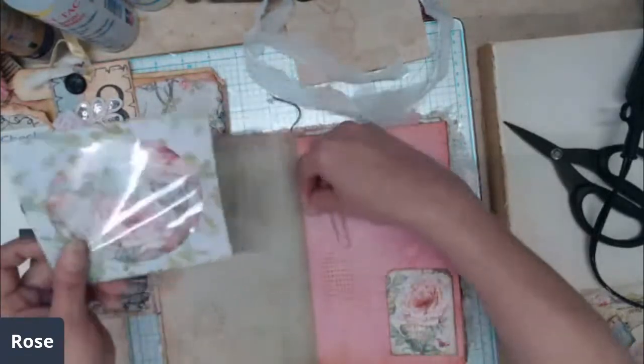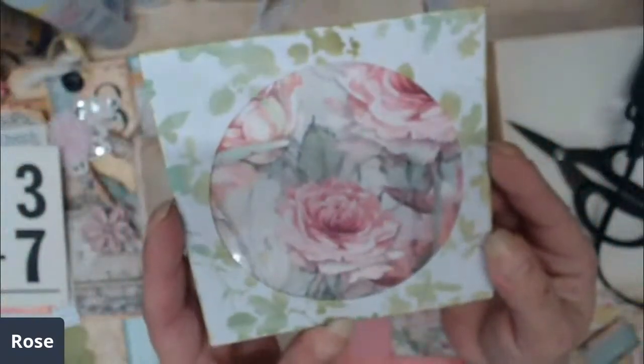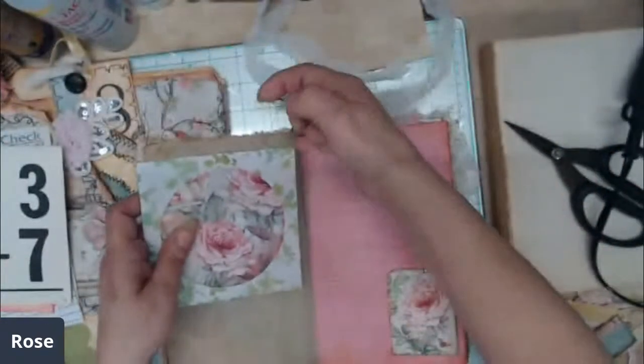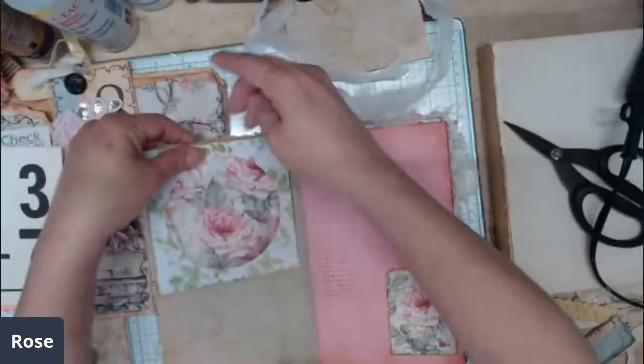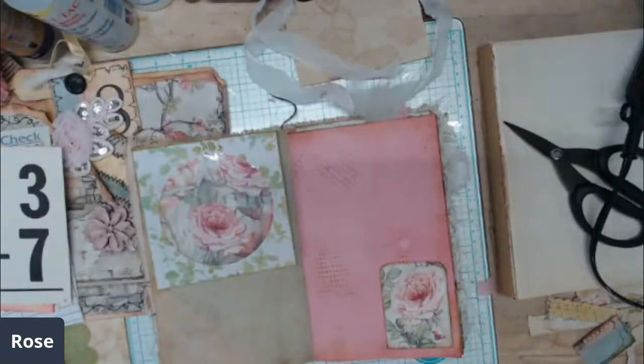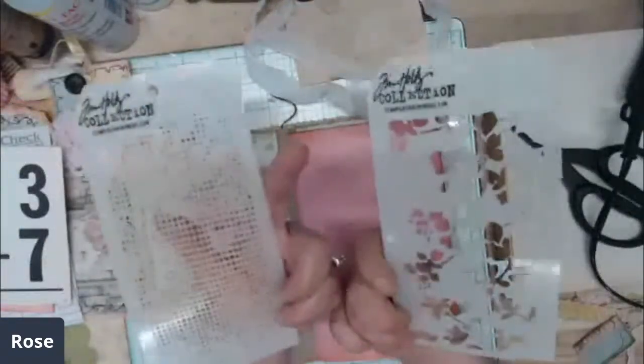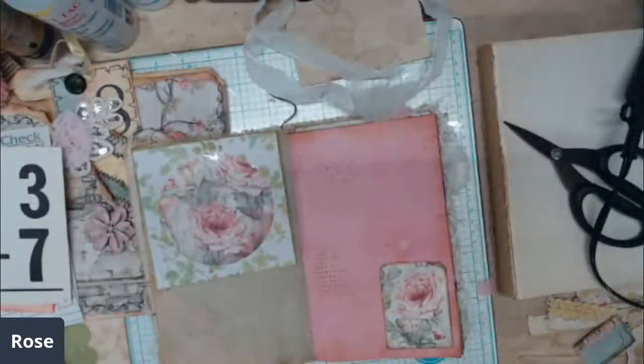That is just your paper, the Stamperia House of Roses paper. That looks really nice. I just cut it and stuck it in there. That one, thank you. That one you stenciled. I did with both of them. Yeah, I saw that. That's pretty neat. I like the way you did that. Thank you. I very rarely get those out to play with like I should.